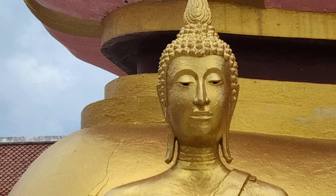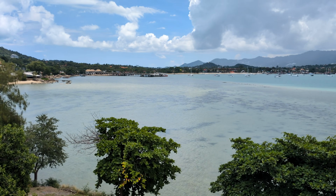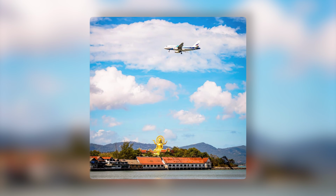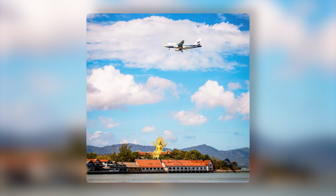One of the quirkiest things about Koh Samui is how close the airport is to the main tourist areas. A few times a day, planes come in low over the coastline, flying directly above some of the island's busiest beaches, making for a unique photo opportunity. There is no better spot to witness this though than the Big Buddha statue, where the planes fly just over your head just minutes before they land.